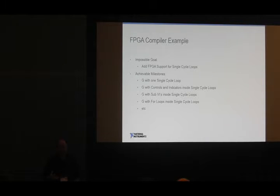The FPGA compiler example: the impossible goal was to deliver FPGA support. This is just an example of a single cycle loop. Well, that has a lot of features, a lot of stuff to implement and catch up on. The NXG pattern. Where do we even start? Well, let's not think about that. Let's break it down to little features, little milestones.